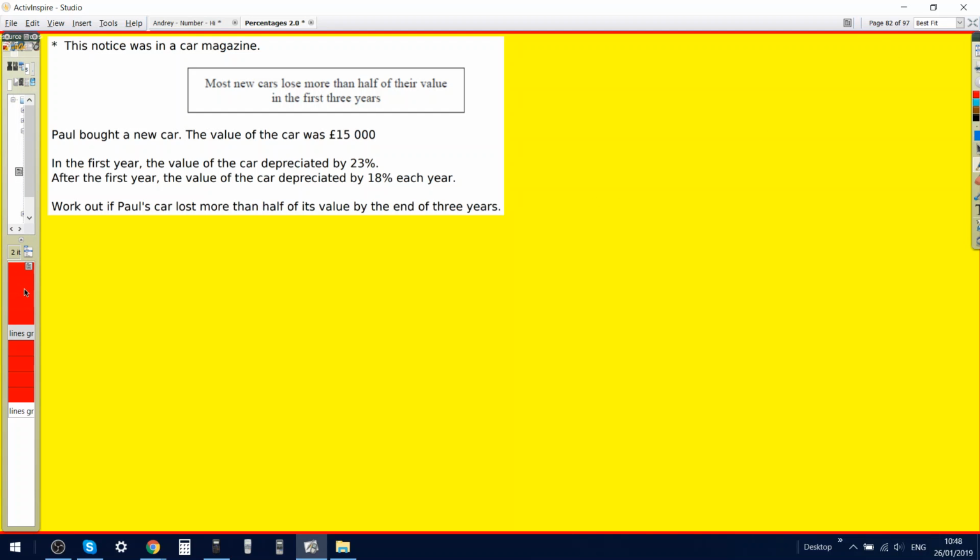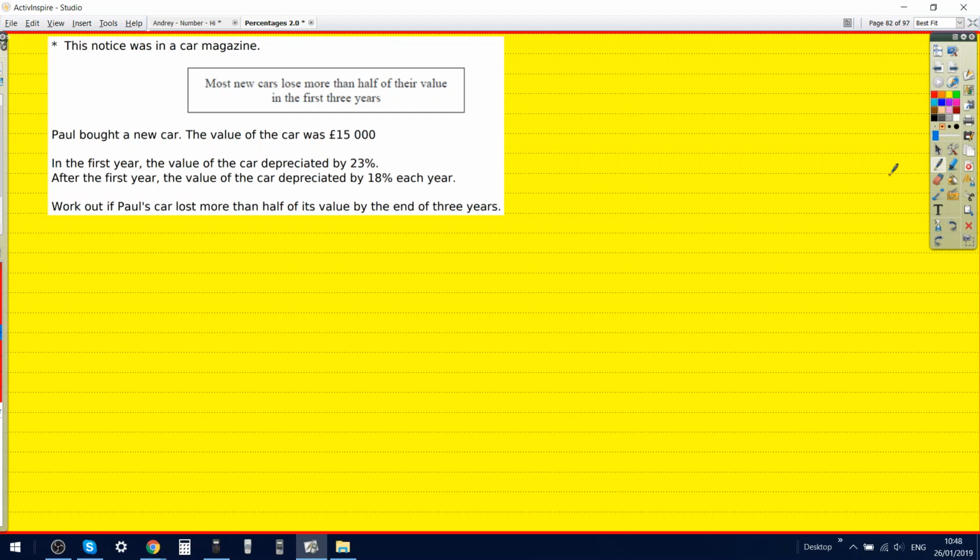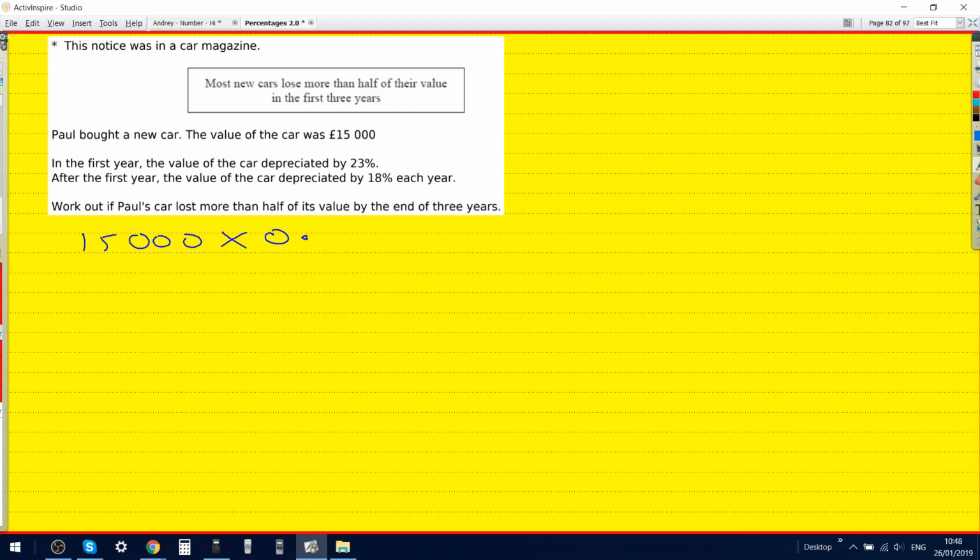Okay, how'd you do this one? So would you do 15,000 times 1.18? No, sorry, not 1.18. 0.72 to the power of 3. How did you get 0.72? I did 100 take away 18 and then divide it by 100 because it's depreciated.